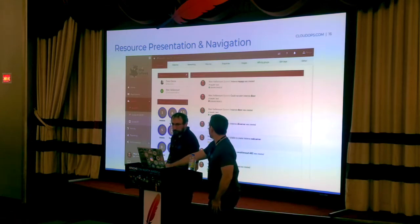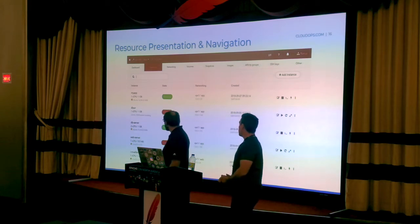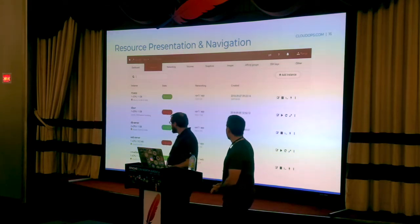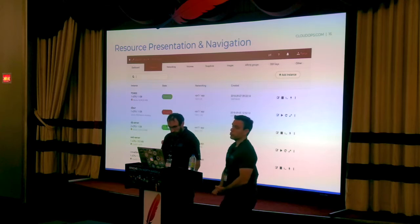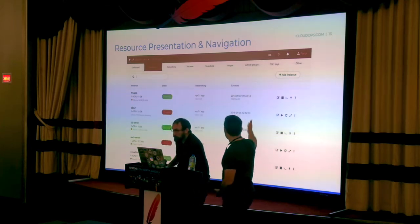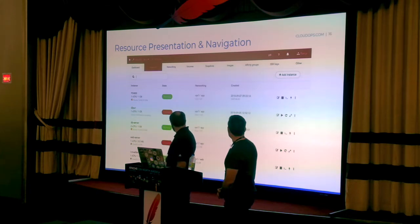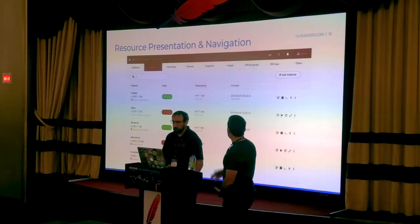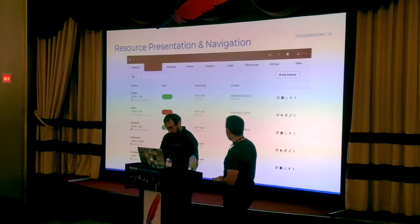Let's assume that we click on the Instances tab, and at that point, you see the instances that are deployed in this environment. So you have all the important information that is actually exposed, and you can trigger various operations on these instances. Some of them are quite obvious, some others are hidden behind the three-dot menu. And from there, you would be able as well to trigger the provisioning of new instances.